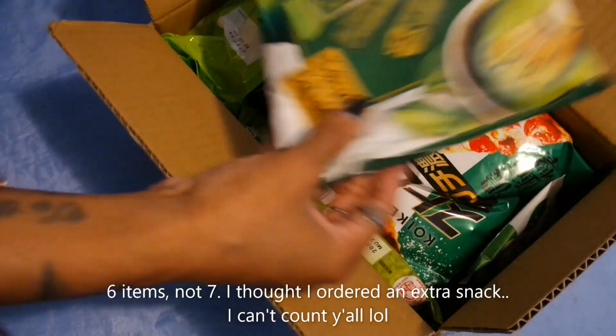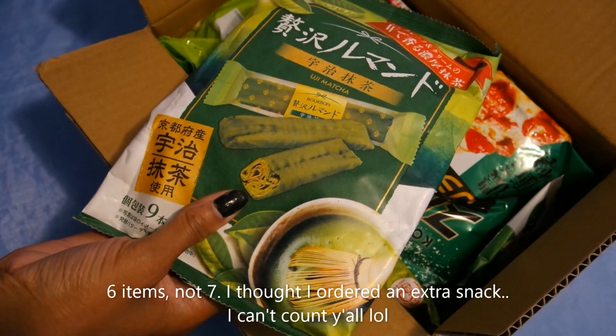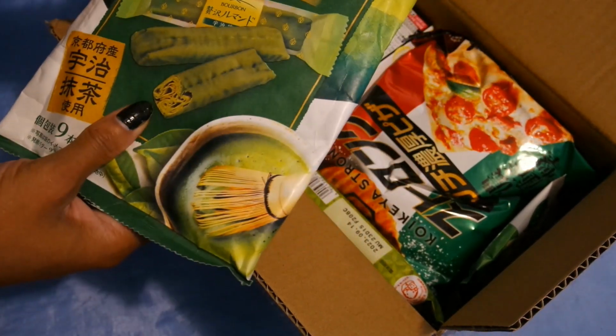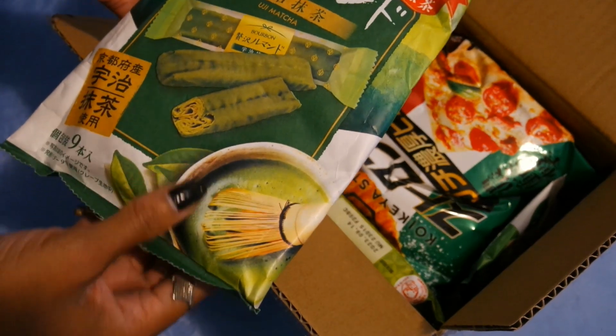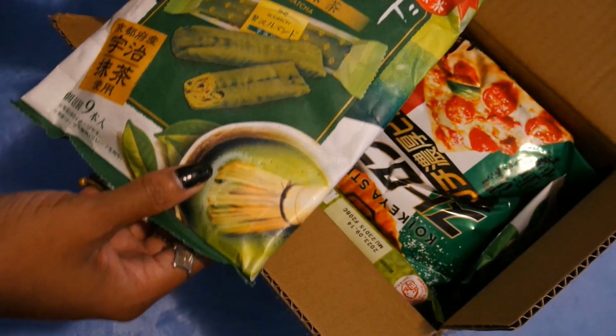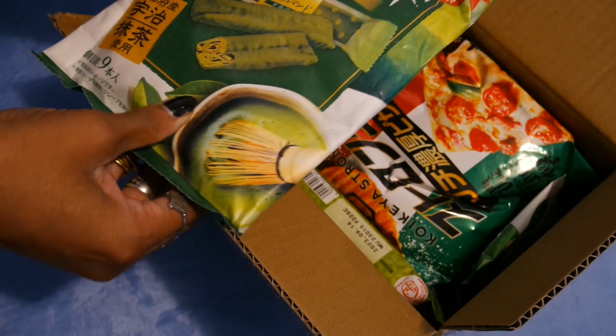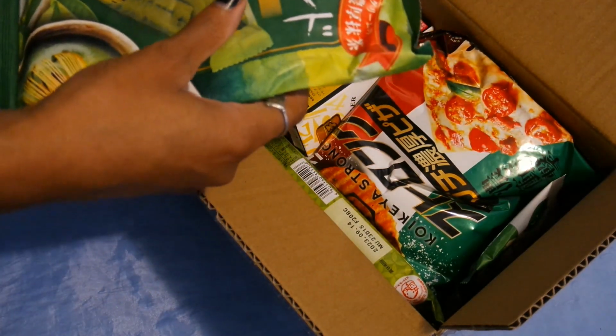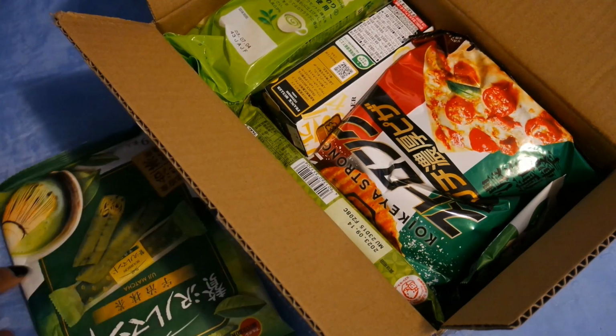Okay. These. I know these are little matcha biscuits. Yeah, I think these are thin matcha biscuits. Milk matcha. They feel kind of hard and crunchy. Oh god, I may have to make some tea with these.